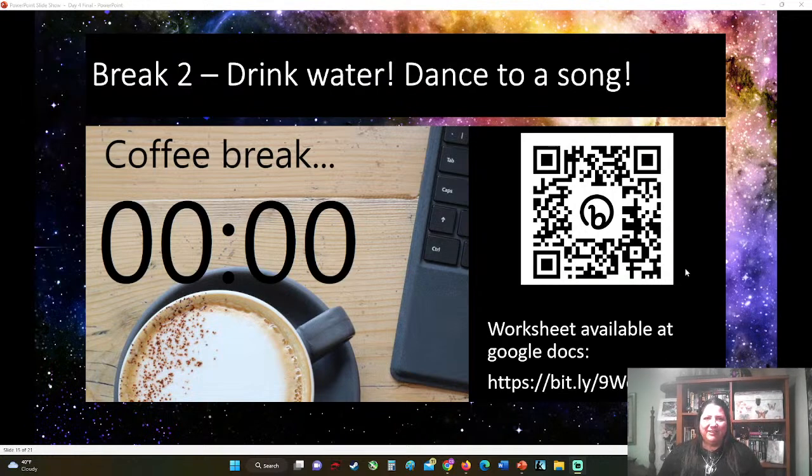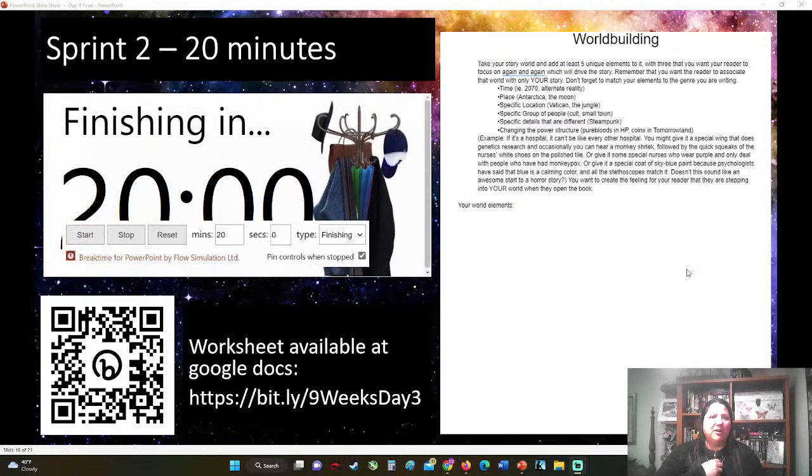We are now on to our second sprint, and that sprint would be world building, right? So, you're going to take your story world and add at least 5 unique elements to it, but you have 3 that you really want to focus on to drive the story. Okay? So remember that you want the reader to associate that world with only you.